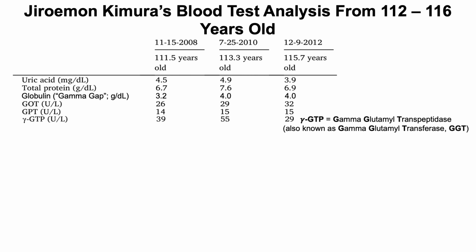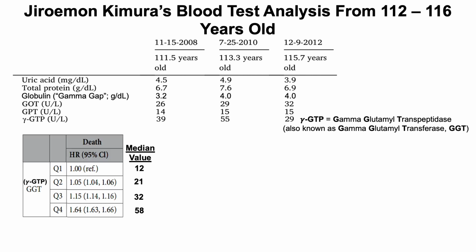All right, so moving along, gamma GTP, which is known as gamma glutamyl transpeptidase, and that's also more commonly known as gamma glutamyl transferase, or GGT. So let's put that data into context by looking at all-cause mortality data, which is shown there. And in this case, lower is better in terms of all-cause mortality risk, with a median value of 12 in Q1 being associated with lowest all-cause mortality risk, and then risk significantly increases as GGT increases from the median value of 12.